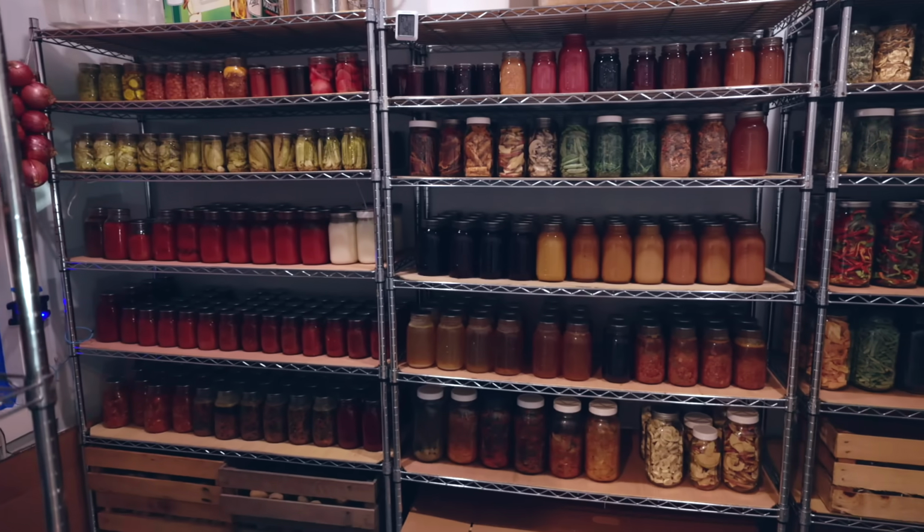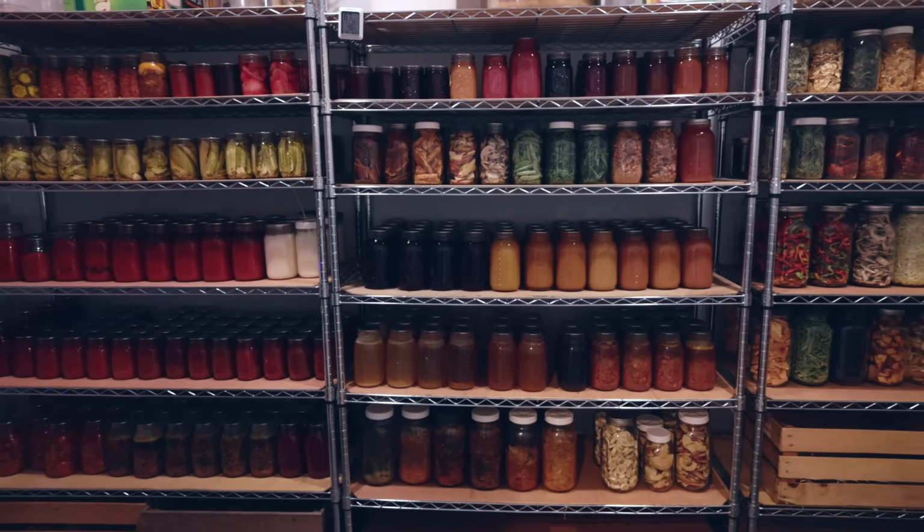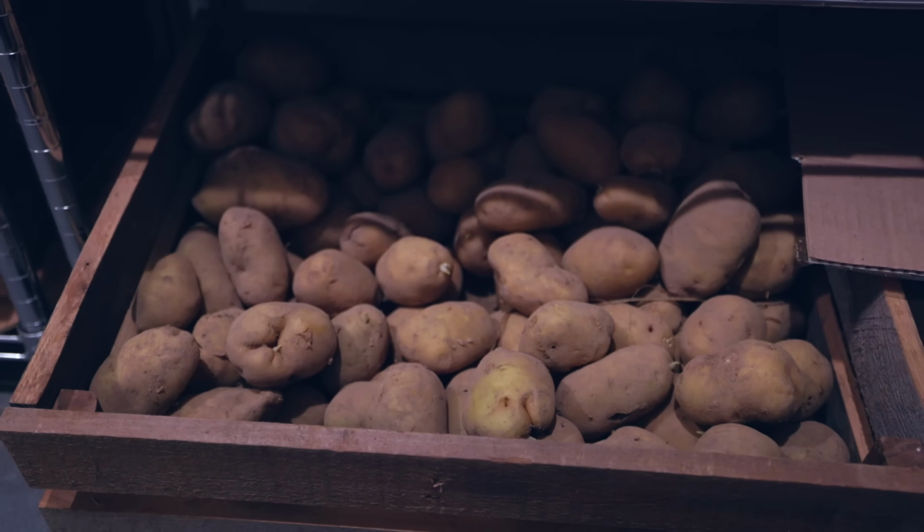Starting in January, our family is going to be doing a pantry challenge, which for us is going to be 2 to 3 months of no grocery shopping, depending on how long we can go. And in preparation for that, I did my biggest ever Azure Standard Haul.